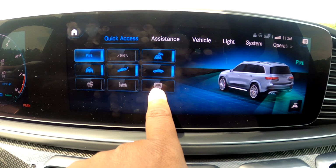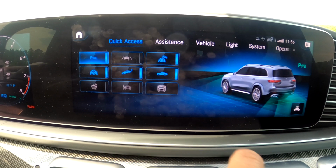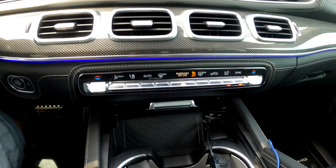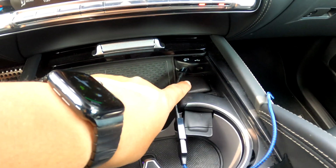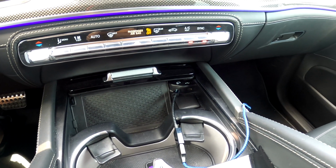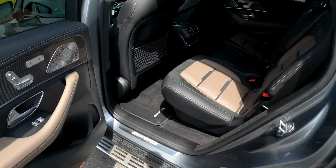It'll actually close all the windows and make sure everything is watertight, so you don't mistakenly get water inside of your Mercedes GLS. As far as connectivity, you have your USB-C ports. All the USB ports in the car total 9. You get 9 USB ports in this vehicle. They're all USB-C ports.